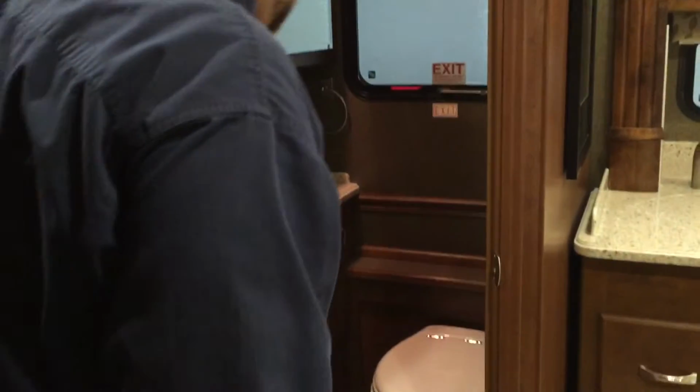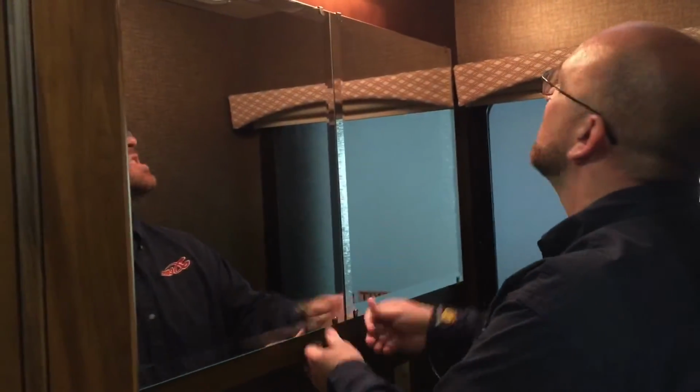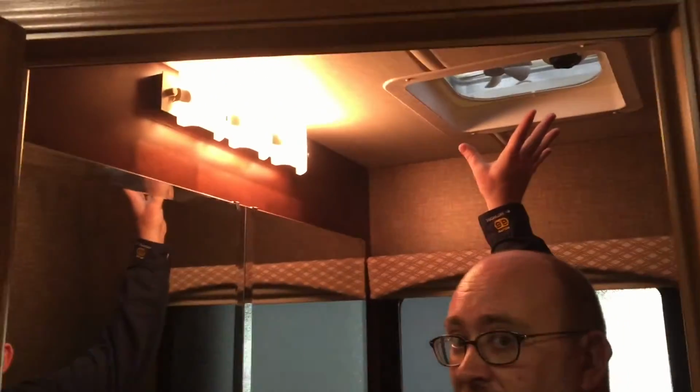So this is a great little half bath. This being a high-end unit, you can see there's 2 options for flush. This is a ceramic toilet seat. And also in here you have a nice countertop, a great sink to wash up, and actually a really nice size cabinet in here. Lots of lighting, and of course a fan in the roof.